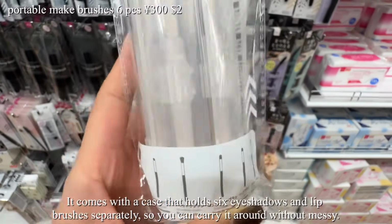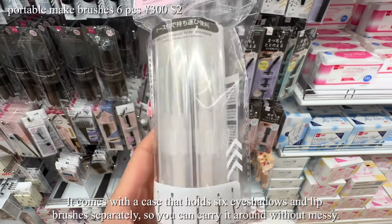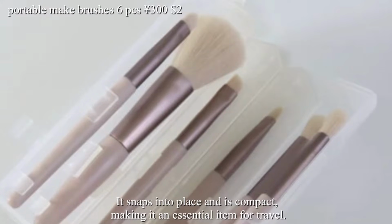It comes with a case that holds 6 eyeshadow and lip brushes separately so you can carry it around without messing. It snaps into place and is compact, making it an essential item for travel.